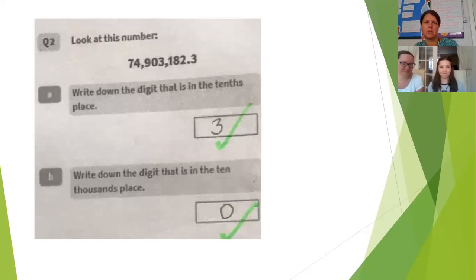So this was question 2. It says, looking at this number, do you know what? I haven't tried reading it, so I'm going to try reading it. 74,903,182.3. Does that sound right, Amy? I think so, yeah. We can use the commas to help us. So it says, write down the digit that is in the tenths place. And you've written a 3, which Mum has ticked. So it must be right on the answer scheme. How did you know that it was a 3?